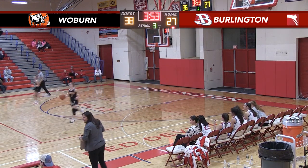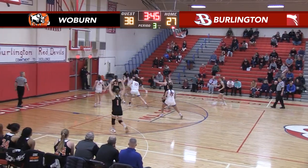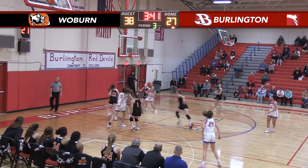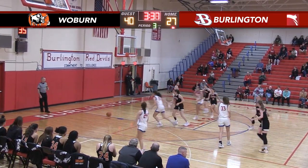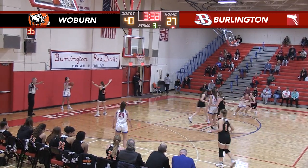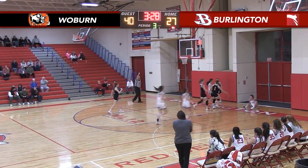So Woburn taking the ball up to come out of the timeout. Back over, Morrison to the corner. Back over to Morrison. Morrison driving in. Little mid-range goes, and it's 40-27. Morrison. Pena down court. Suhu. Suhu's got it. Driving in, layup, and a foul.